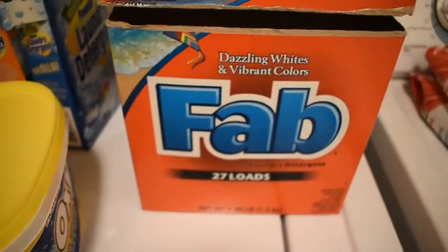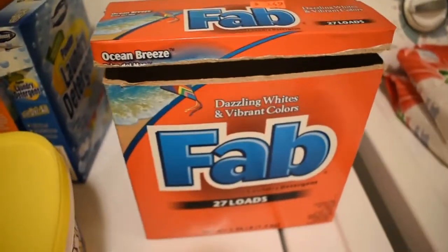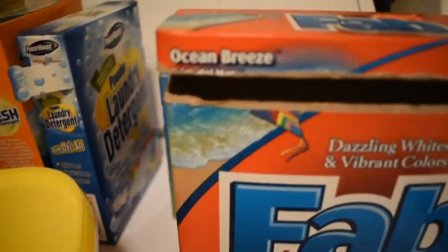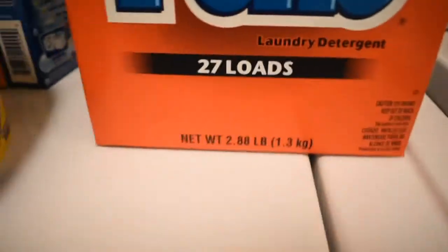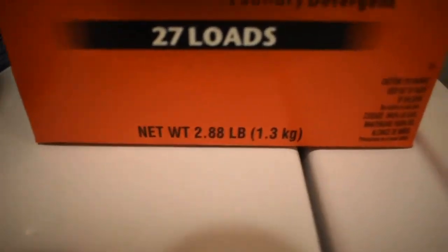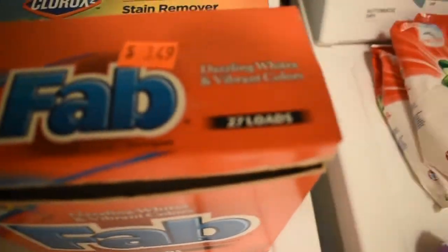Here's something that I just loved finding. Fab in powder. I have never found Fab in powder. I was really happy with this. This is Fab Ocean Breeze. Comes in a 2-point-something pound package. I don't know how many ounces that is. I think it was like 40 something. Comes in 27 loads, but we all know that that's a load of bull.